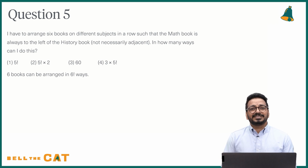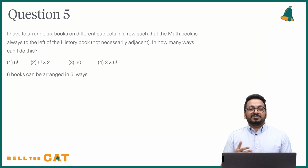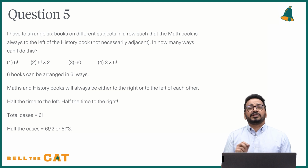So if the total number of ways is 6 factorial, half the time the math book will be to the left of the history book. So even if they ask you the reverse question, how many ways is it that the history book is to the left of the math book, same thing, right? Total number is 6 factorial. Half of the time the math book will be to the left of the history book. So 6 factorial total cases. 6 factorial by 2 is what? 6 factorial is nothing but 6 into 5 factorial. So 6 into 5 factorial by 2, 2 goes 3 times. So it becomes 5 factorial into 3. So the answer on this one is option 4.